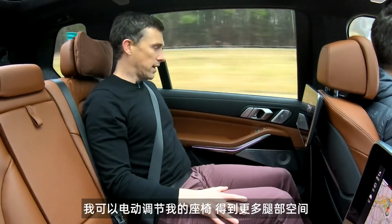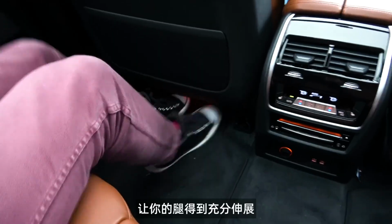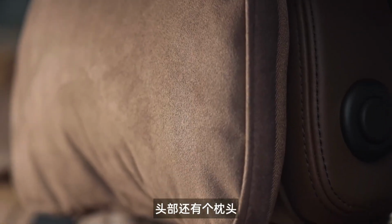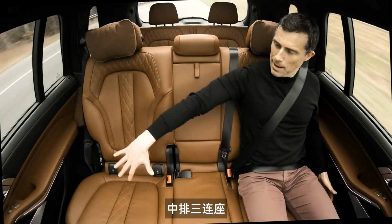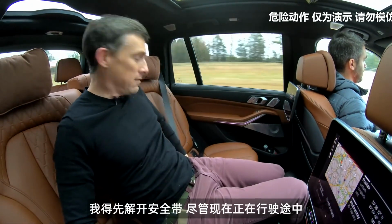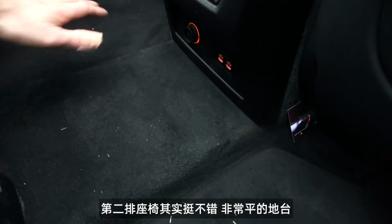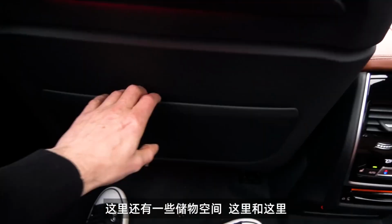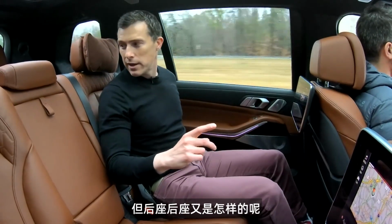So yeah, look, I can electrically move my chair back for even more leg room, and there is absolutely loads of room to stretch out. I can recline it as well to get nice and comfy, and I've got these little pillows here as well. As standard, you get a 7-seat version with a 3-seater bench here in the middle, and I'll just do something naughty. Look at this. I'm going to just unplug my seatbelt while I'm driving along to illustrate this. Look, so the middle seat is actually all right. You've got a fairly flat floor, so there's plenty of room for everybody's feet, and look, you've got various storage areas here and here.